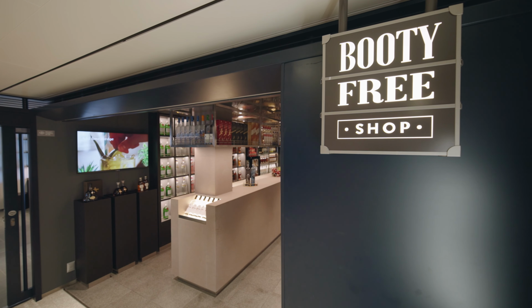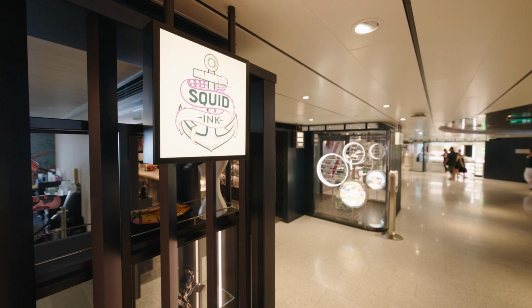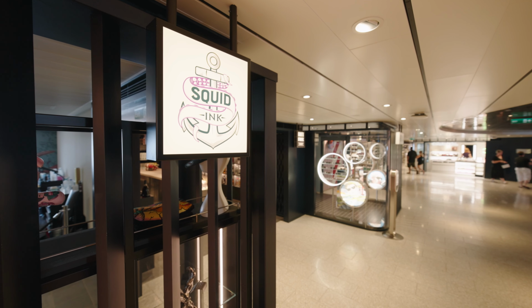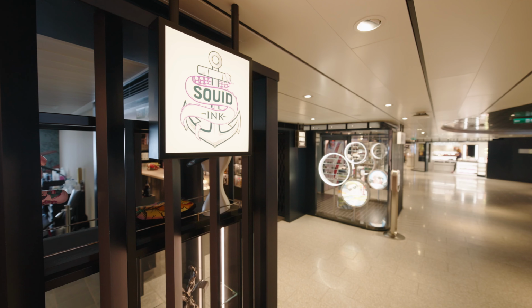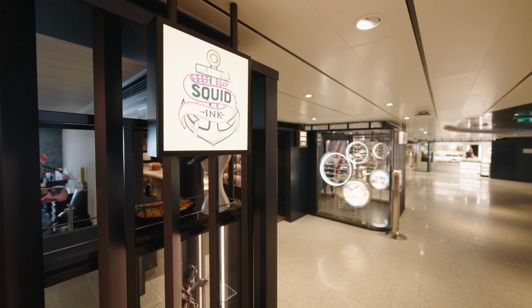Past there, you'll find Squid Ink, which is Valiant Lady's onboard tattoo studio. And this is definitely a trailblazing move by Virgin Voyages. I believe this is the first cruise ship tattoo parlor ever.